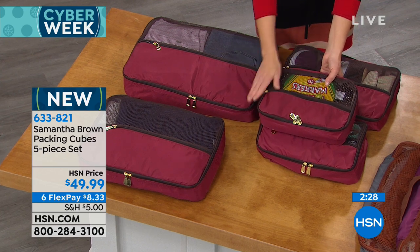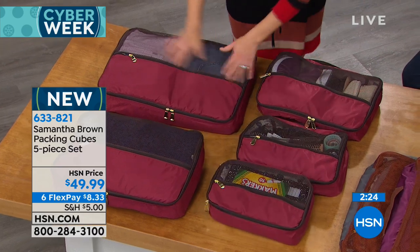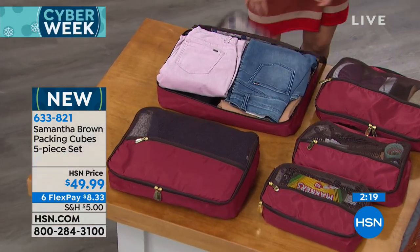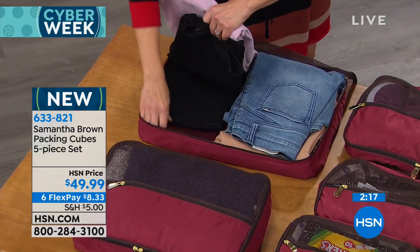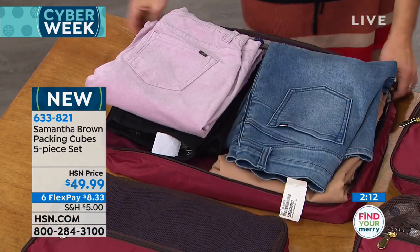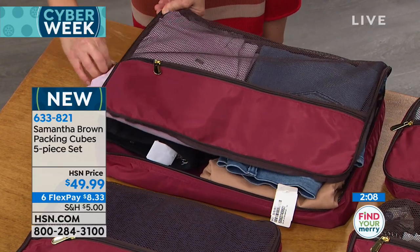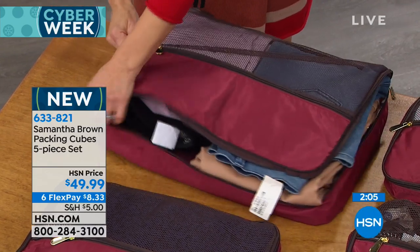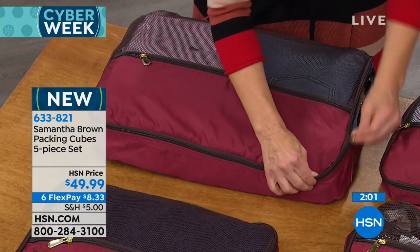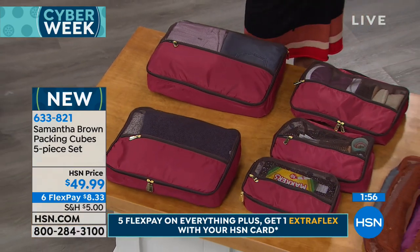These are so wonderful. Again, they just open up, no problem. Let me open up one of the big packing cubes so you can really see them in action. You can pack so much: one, two, three, four, five, six pairs of big, thick jeans. Great lining, super lightweight. They're a little different than the ones that come with the six-piece luggage set, the TS. They're a little slimmer, so they fit into smaller spaces.